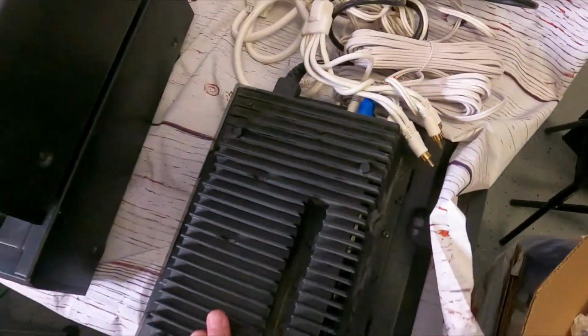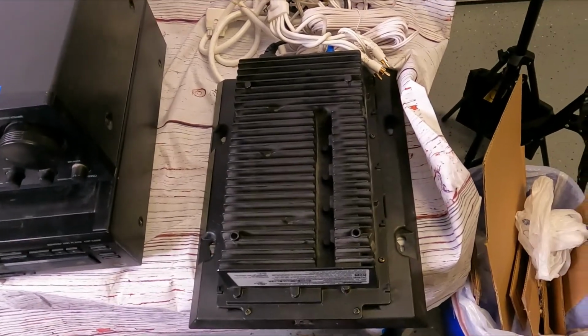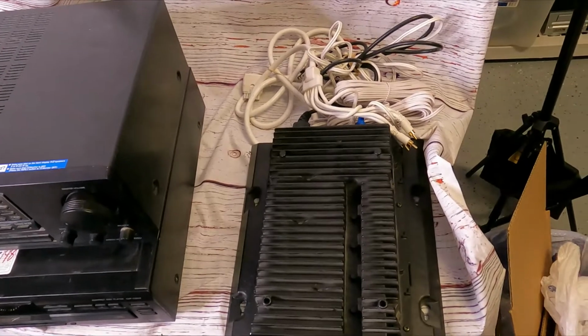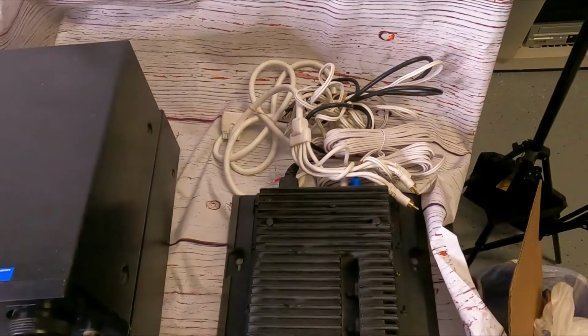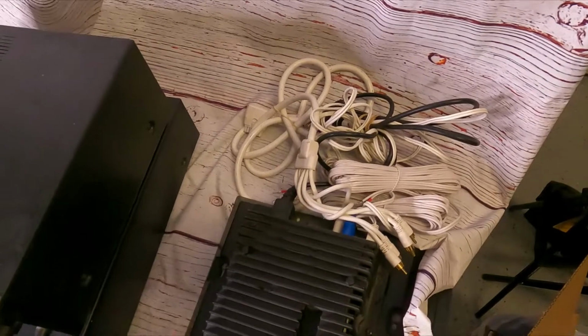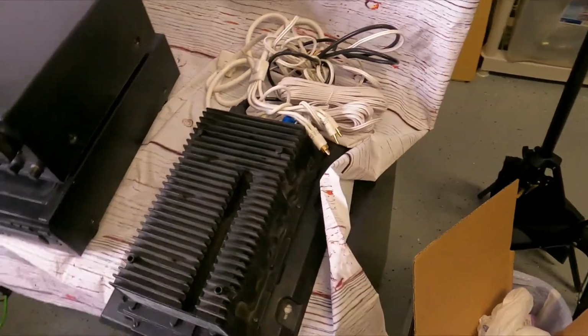These are funny because they go for anywhere from $80 to $140. So let's say we only get $80. That's 10 times our money on that little amplifier. It does have all kinds of power cords with it as well, so I'll probably be able to separate those. I could sell them separately, or I could include them with the unit. I don't know quite yet what I'm going to do.